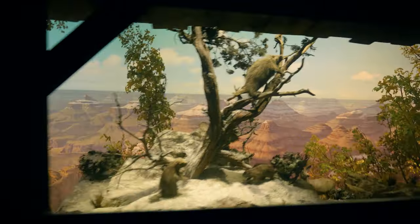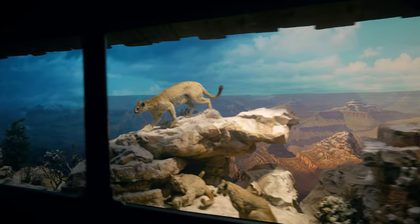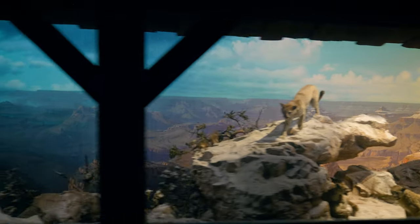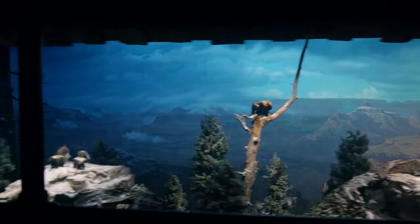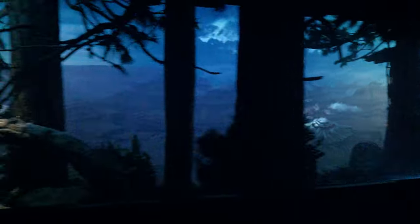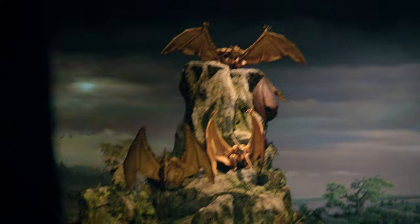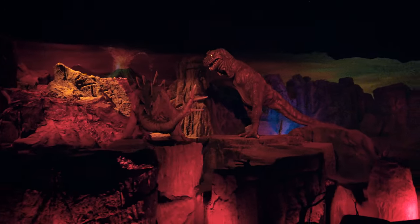Wow, what a neat surprise. Check out these awesome dioramas, scenes, whatever you want to call it. Got all these animals in here, these animatronic animals, which is amazing. I love that. Gives me some serious old school Universe of Energy vibes. Especially at the end here, they got some dinosaurs. That's cool.